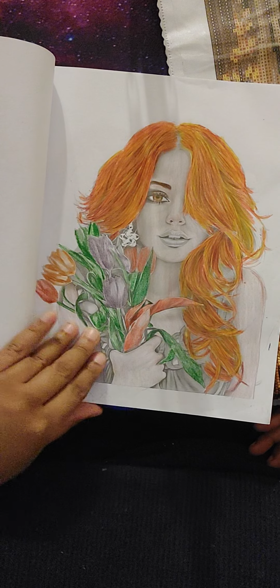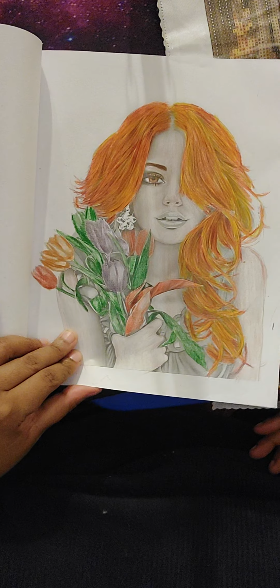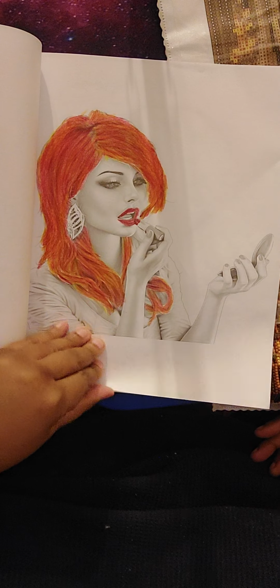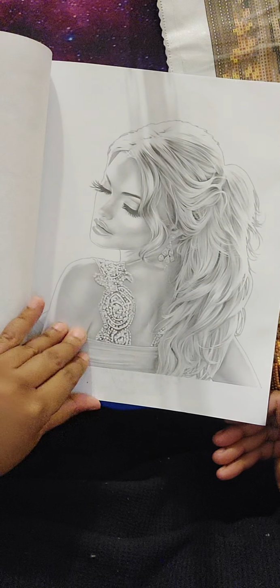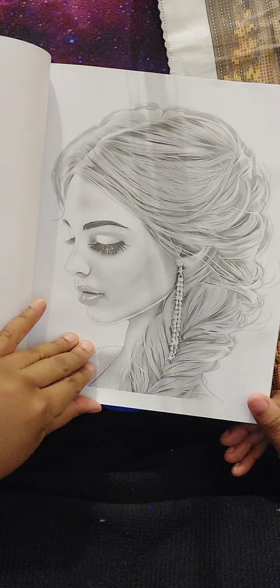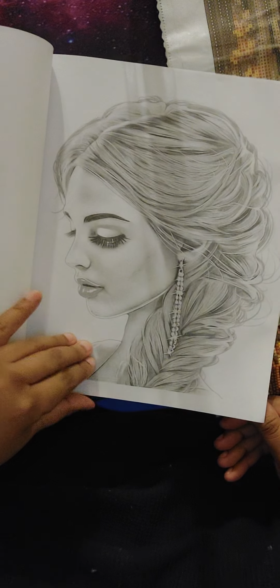And I don't think I have given her a name. I might have. Nope, I didn't give her a name. And then finish her. This is my practice book. This is Brandy. Let me see Brandy. She's okay. I didn't do her skin.